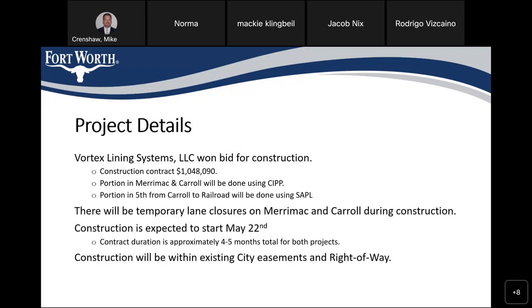And so there will be multiple stages or processes. But for the contract purposes, because we have this whole area under one contract, we have a total time to get this done of roughly 4 to 5 months. And they are in either city easements, in the case of the area behind Montgomery Plaza, and or temporary construction easements, and or the city, of course, the street right-of-way, city right-of-way for those.